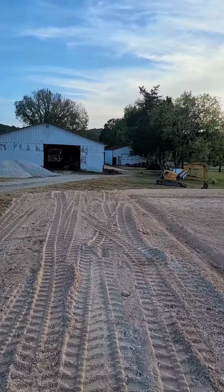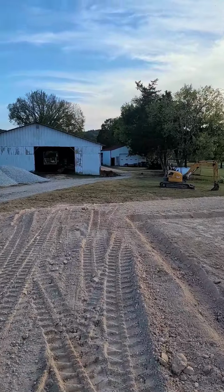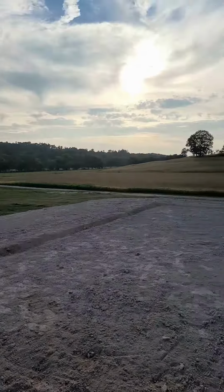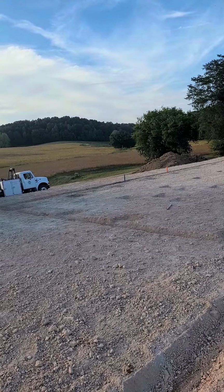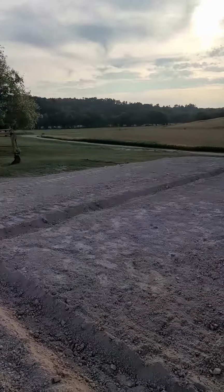You can see down there at the end of the barn, we're digging for the water. We're going to hook onto the water right there and bring that over across that area there and over to about right in here someplace, right there where that blue stake is. It's going to get stubbed up for water, and then we'll have water in the house.